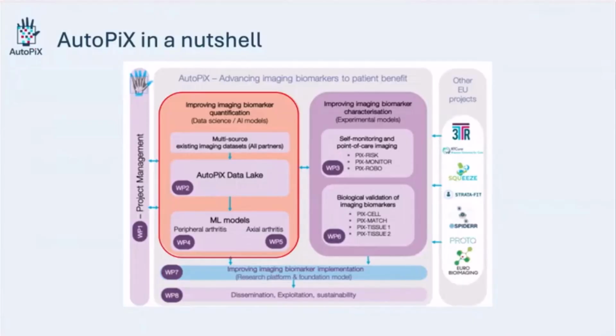In order to improve on this, we will be collecting this very large amount of images that I mentioned in the beginning in a so-called data lake, which is a large reservoir for images. And these will be coming from two main sources. So they will be coming from all the academic centers, the universities who are participating, but also from the industry partners who will be contributing data, images that were collected in clinical trials. And we will use these two sources to fill the data lake and then use that to generate machine learning models, both for arthritis involving the peripheral joints, these are the hands, the feet, the knees, and so on, but also the spine.